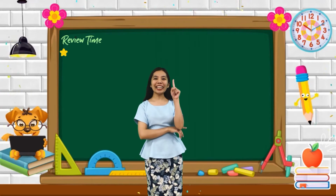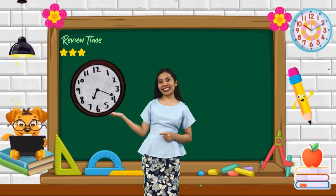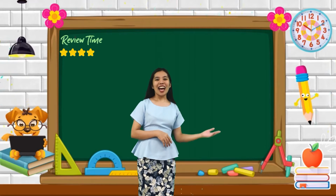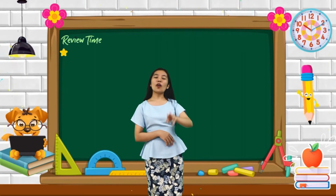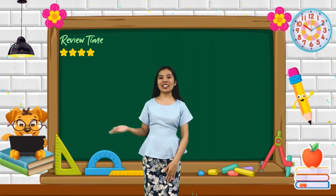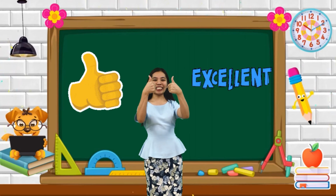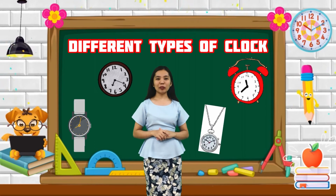Okay, number one is wall clock. Number two is alarm clock. Number three is watch. And number four is pendant watch. Okay, excellent, kids. Today, we learned about the different types of clock.